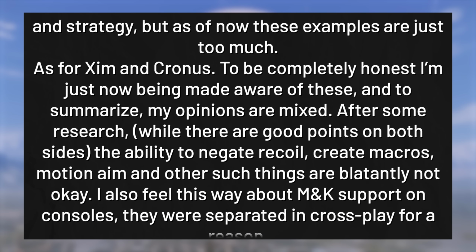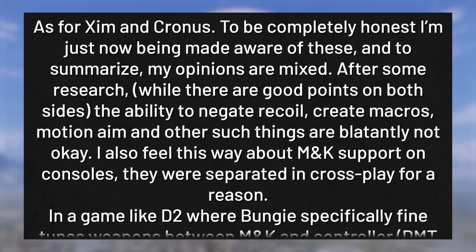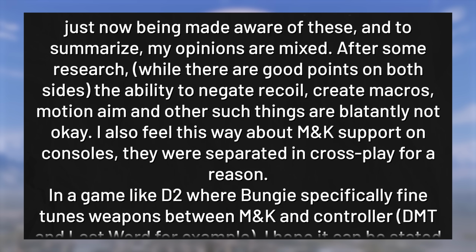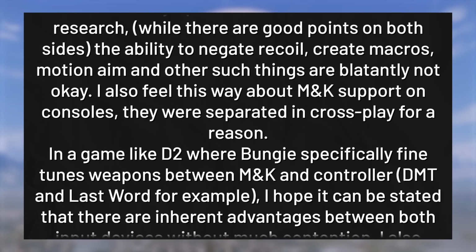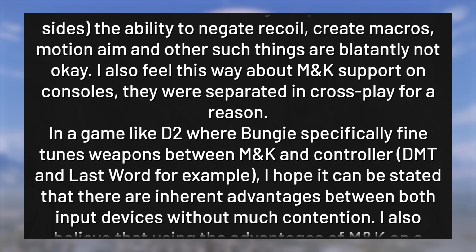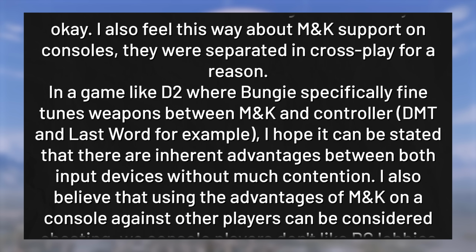As for XIM and Cronus, to be completely honest, I'm just now being made aware of these. And to summarize, my opinions are mixed. After some research, while there are good points on both sides, the ability to negate recoil, create macros, motion aim, and other such things are blatantly not okay. I also feel this way about mouse and keyboard support on consoles. They were separated in crossplay for a reason.